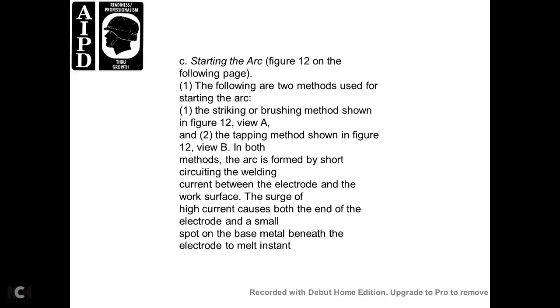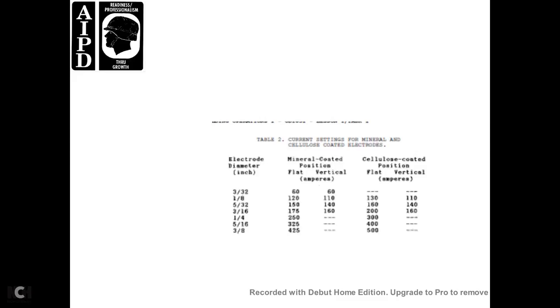Once again, you have your current settings. Table 2, current settings of the mineral and cellulose coated electrodes: electrode diameter 3/32 inch, mineral coated, position flat and vertical; cellulose coated, position flat and vertical, in amperes.